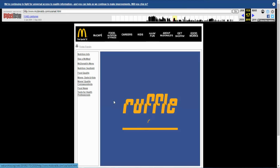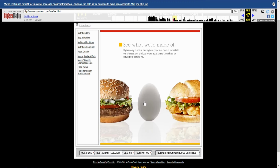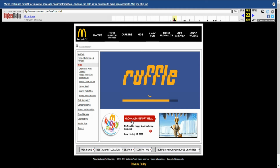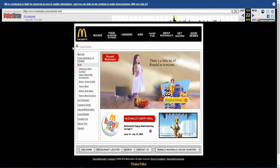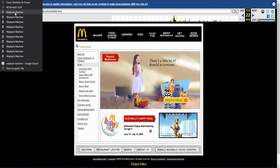Weird because it uses a flash player to load in the menus and everything. Probably because it does stuff like this. It's kind of funny. McDonald's Happy Meal featuring Ice Age 3, June 19th to July 16th, 2009. So yeah, I guess this kind of looks like an early 2010s website. I can't really remember how they looked back in the day, to be honest. I mean, things change, obviously, but we'll see.